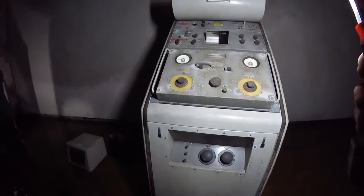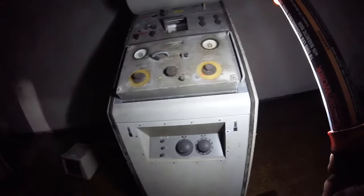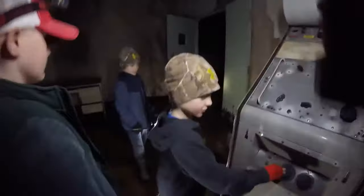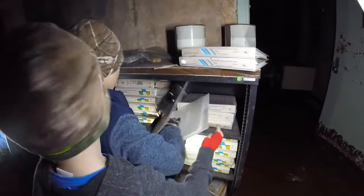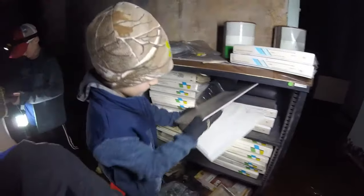What is this thing? I don't know what. Attenuator? Oh, look at the old microwave. It's an old computer, bud. It's an attenuator. I don't know what an attenuator does, but it's cool. Mission systems. It's just all the instruction manuals, all their equipment. Put them back on the shelf.